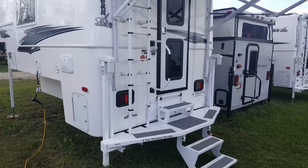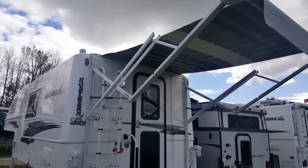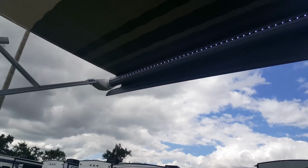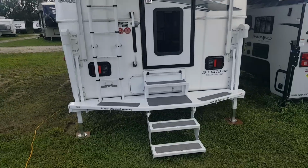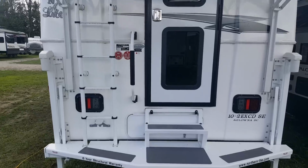Now this one, it's the special edition camper, so it is pretty much loaded right up with options. Right on the back here, we do have a power awning, and the power awning does have built-in LED lights on it. You can see right in the roller tube there. So it gives you a shade over the door at nighttime as well. It blocks any rain from getting on. If you have your shoes sitting on the back patio here, it'll stop them from getting wet, but also with the lights you can see what you're doing all the time.